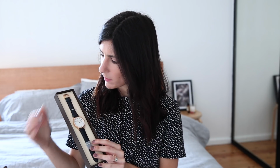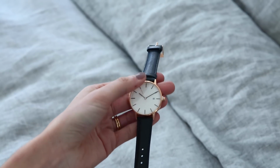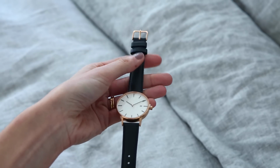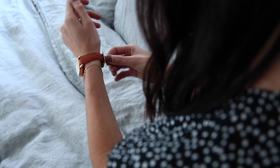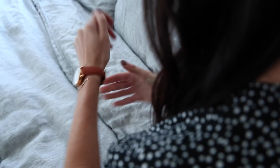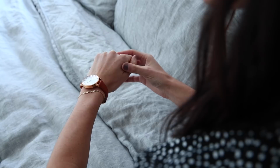So this one here is paired with the navy strap. As you can see, I haven't pulled it out of the box yet. I wanted to show you guys how it comes. And again, this is just a really timeless classic. It doesn't have any branding on it, and unlike the Classic, it also doesn't have that double tier design to it. So it's just a plain watch face with the little markings so that you can tell the time. It also has the date on it, which I think is really handy, and it's got the black watch hands.